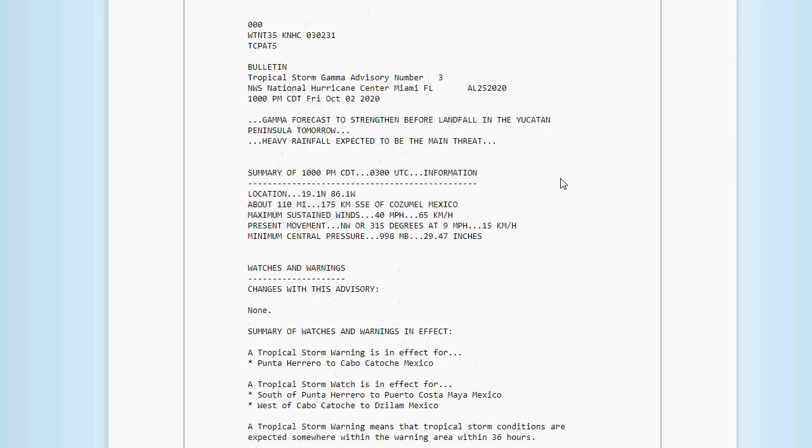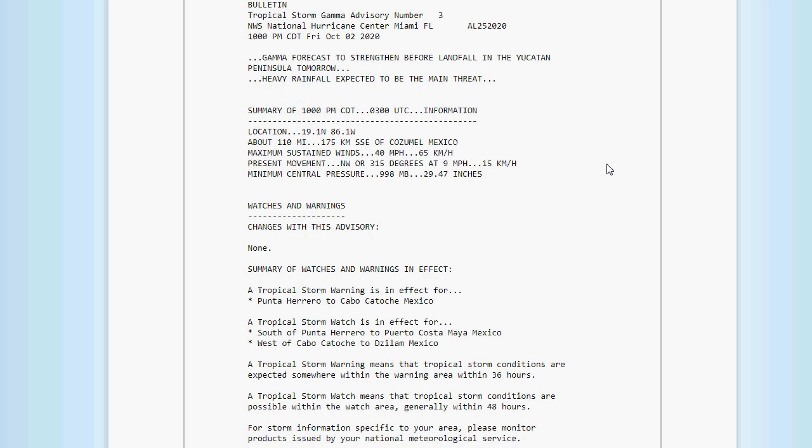And this may be the first time we've had a storm named Gamma that we've gotten this far in the Greek alphabet. So, Gamma forecast to strengthen before landfall in the Yucatan Peninsula tomorrow. Heavy rain is expected to be the main threat.